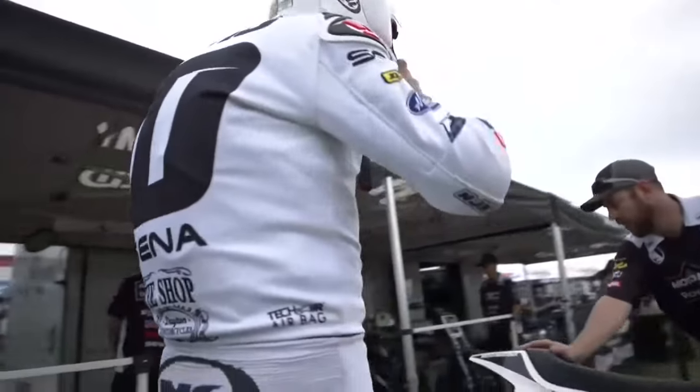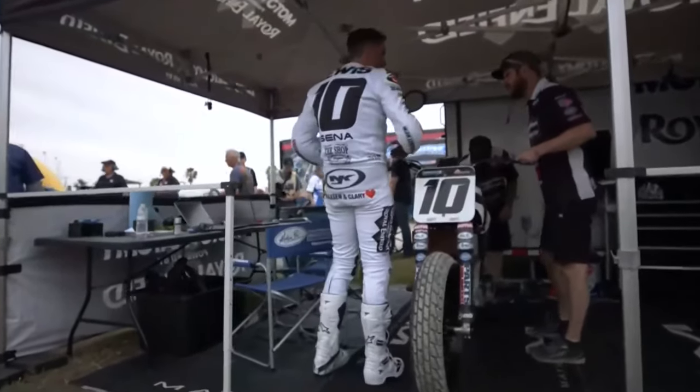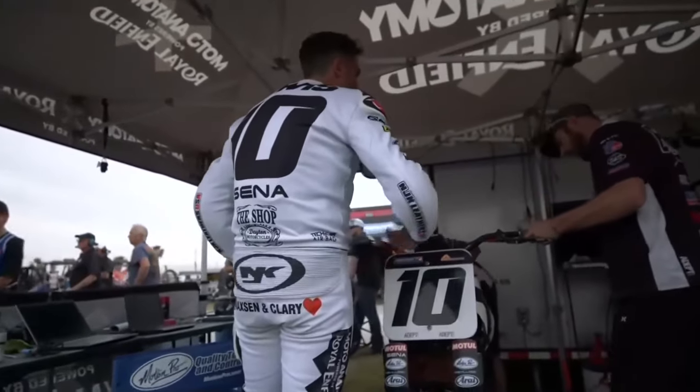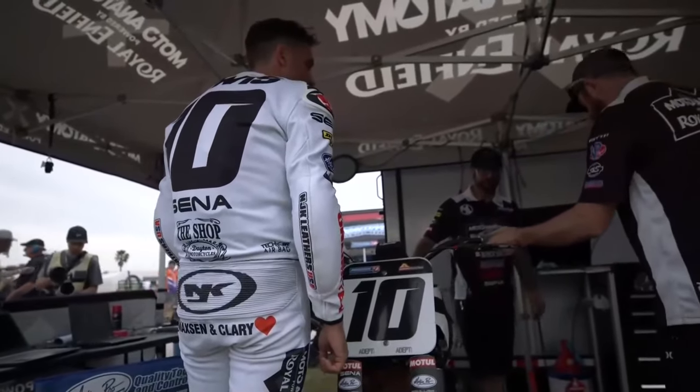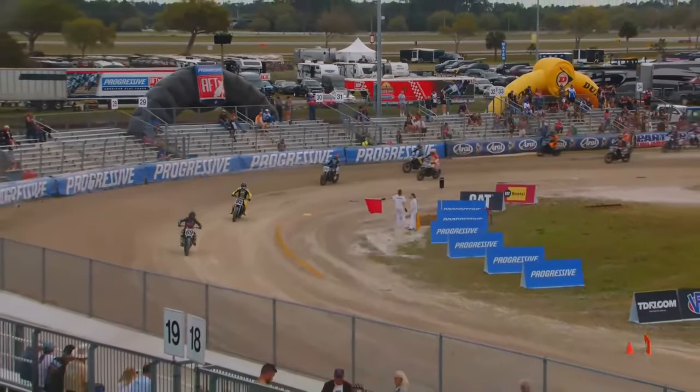Speaking of mixed feelings, Johnny Lewis is headed back to the paddock right now. They're going to try to diagnose what's going on with that bike. And really disappointing, because I know speaking with him earlier, he was so confident coming into this season regarding where the bike was at and the little adjustments they were making.